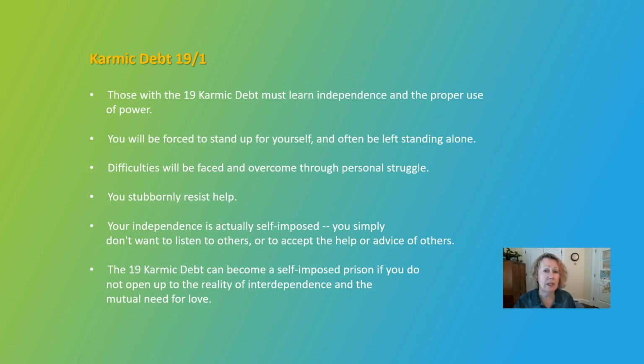And I remember going through a 19-1 essence one time thinking, oh my God, I didn't even know what it was back then. I didn't know numerology back then. But I remember going through it thinking, oh my God, I can't ask for help. Nobody knows how I'm suffering. I just feel so alone. I feel so desperate. It was my dark time. It was a really, really crappy time in my life.